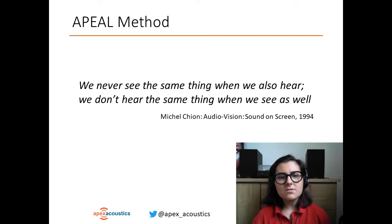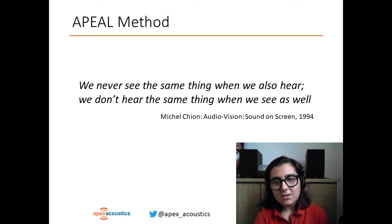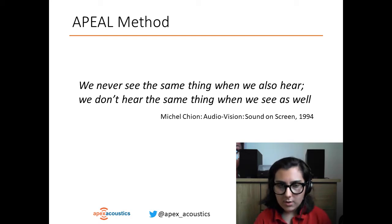Thank you, Jack. I think it's interesting to briefly frame the method from an audiovisual standpoint. Film sound theorists have always put emphasis on the pivotal role that sound plays in conveying meaning within film. Amongst them, Michel Chion famously wrote, "We never see the same thing when we also hear, and we don't hear the same thing when we see as well." And this idea is central to our method because we want to portray the soundscape providing as much context as possible. What is the source of this unfamiliar sound? Why is this area louder? Is it appropriate? As listeners, we can answer all these questions by watching a film. And this is what makes APEAL a fantastic tool for communication.